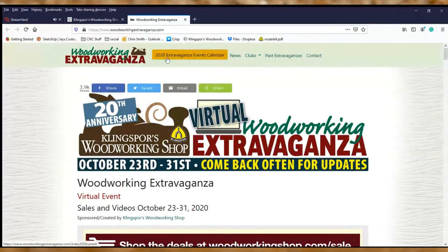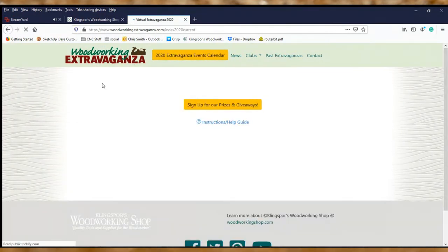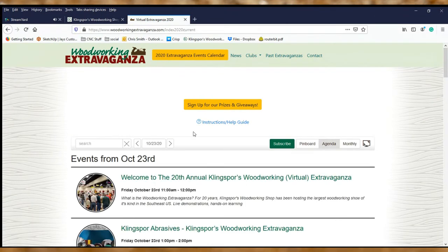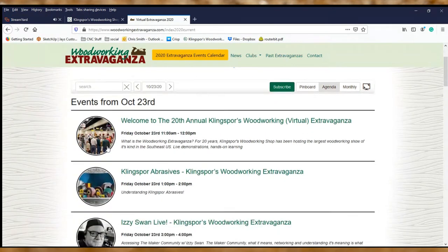Come back up here and you'll see this right here, the 2020 Extravaganza Events Calendar. This is probably one of the most important icons on the page because this is where you're going to see all these free classes and demonstrations and other live things that we're going to do, that's going to be fantastic for you.